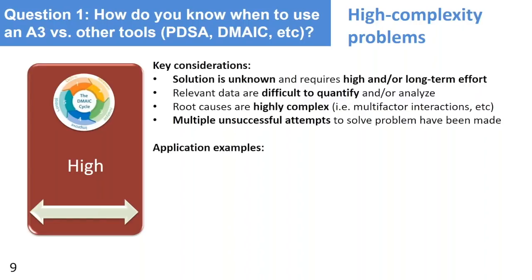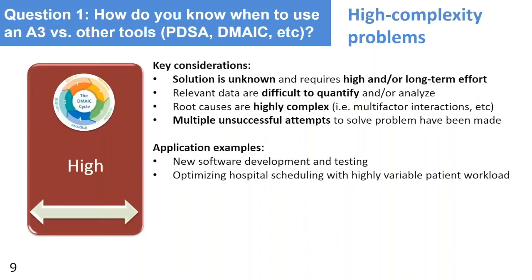So some examples of high complexity problems. We've got new software that we need to develop, and we've got to test it before we bring it out to the public. It's a long-term process. You might want to use something like Agile or a different type of methodology for solving that problem. We're trying to optimize a hospital schedule, and it's complicated because we have a highly variable patient workload. Unfortunately, patients don't go to the hospital on a nice even time basis. It's very variable.